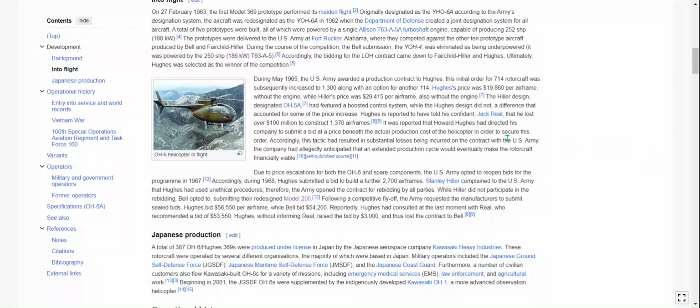During May 1965, the U.S. Army awarded a production contract to Hughes. The initial order for 714 rotorcraft was subsequently increased to 1,300, along with an option for another 114. Hughes' price was $19,860 per airframe without the engine, while Hiller's price was $29,415 per airframe also without the engine. So 20,000 versus 30,000. That's incentive right there.